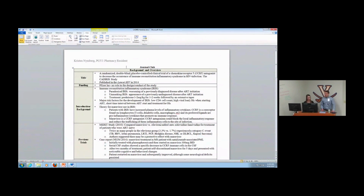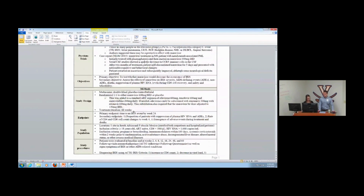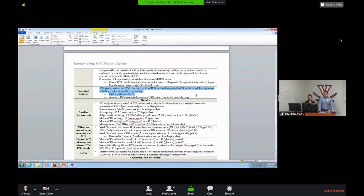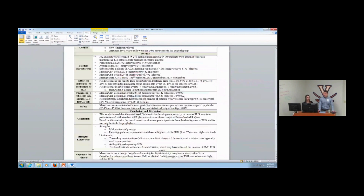Always include the title, the year it was published, in what journal it was published, and the funding. I always like to give background, and then any other previous trials that might have led to this trial. With a lot of your diabetes ones, there are obviously previous trials that lead to what the trial is. The objectives, you can just copy and paste. Include the study design, the endpoints, study population, and I can always forward you guys this too if you want. Then the procedures and statistical analysis. I always like to keep this part very short and sweet because I'm not the best statistics person. And then the results is where you list everything. Some people end up copying the tables from the article, which I think is perfectly fine.